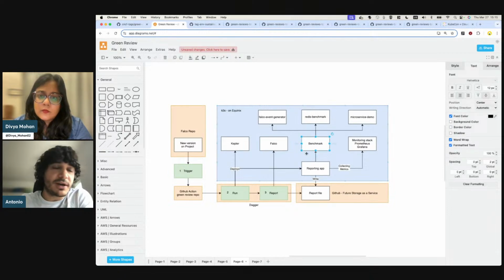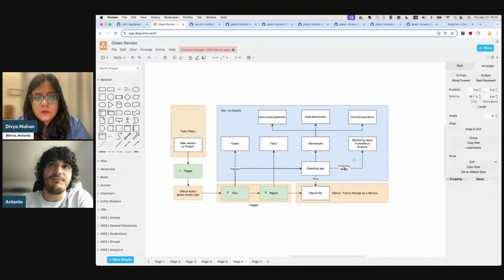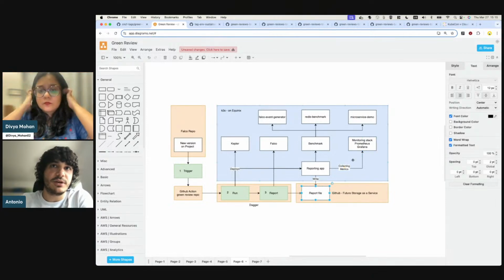And some benchmarking, because when we have Falco deployed, Falco needs some kind of workloads to behave properly, to have meaningful measurements. Falco interacts with the kernel, and if there is not a lot of kernel interaction in the Kubernetes cluster, in the pods, on the node, then it does not really provide meaningful reports. That's why the benchmark, which is at the moment decided by the project itself, is composed of three other components that we also run on the cluster. And then we also have our monitoring stack. Once Falco and our benchmarking run, we also deploy our reporting application, which currently collects the metrics and then writes to a report file.